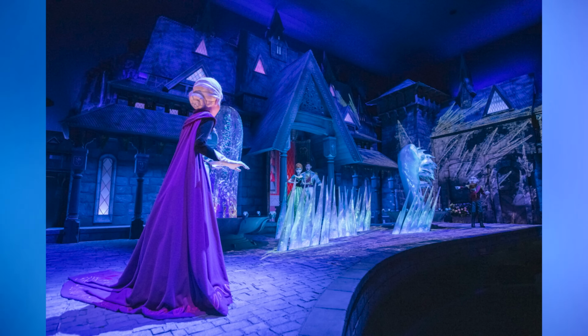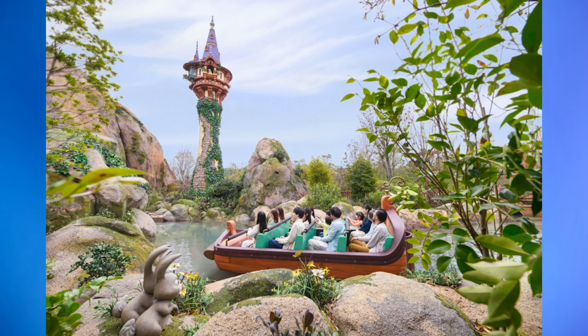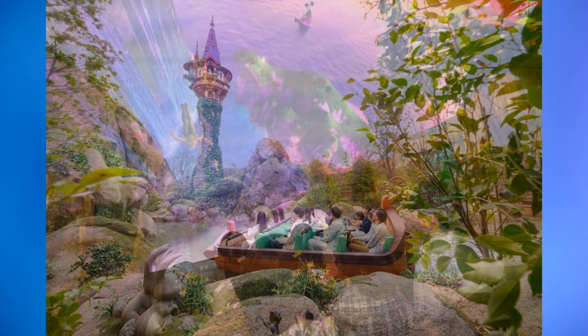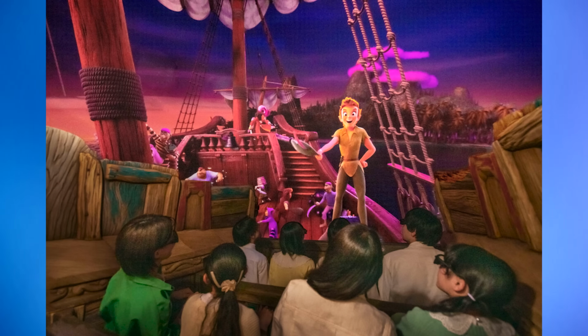They look great. In particular, the Frozen attraction does a great job of blending practical effects and digital and projected effects. I think it looks great. It's long. It tells a detailed story from the film. Also, the Tangled ride is great. Peter Pan, more of a projection 3D type experience, but with real physical set elements. They all look great. I'm kind of jealous.